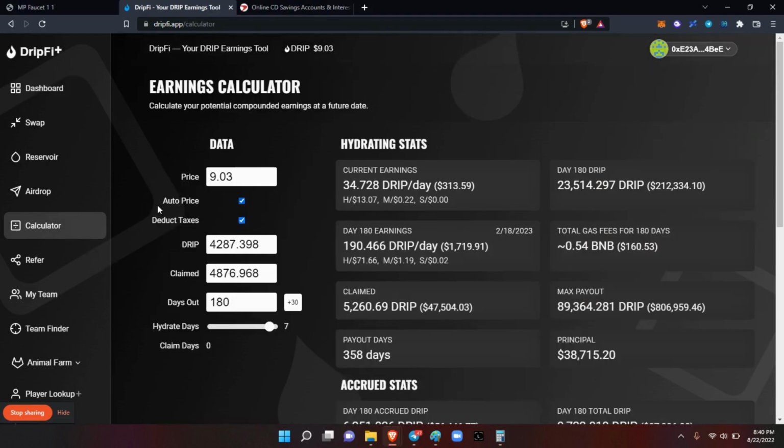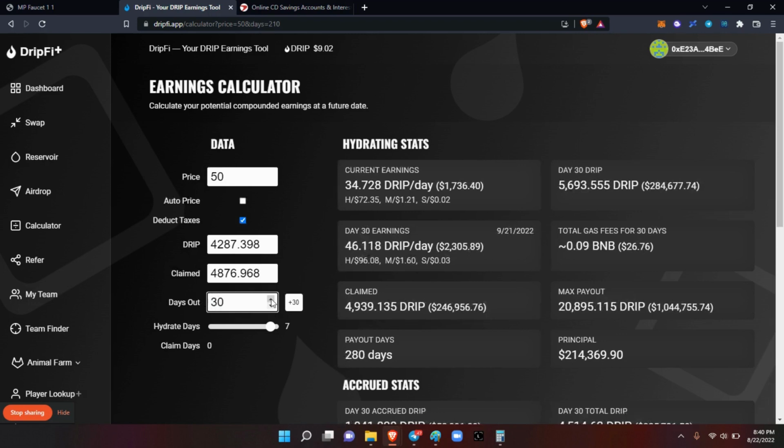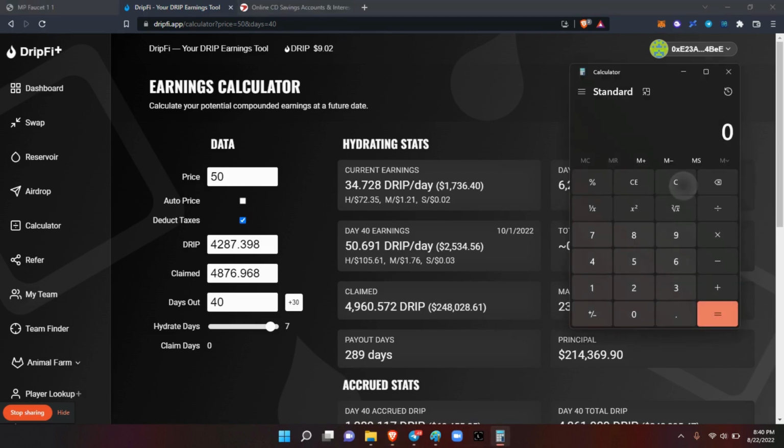Now we go to the calculator. Let's go to $50 here, and we're not even going to go that far out. Let's go to the opening of the farm, 30 days, October 1st. Say the farm's going to open up October 1st. So now I'm going to get $2,534 a day for the next 289 days if I drain it out every day. This is just $50, folks. So now we're talking 2534.56 times 289 days. Shh, you think I'm complaining?